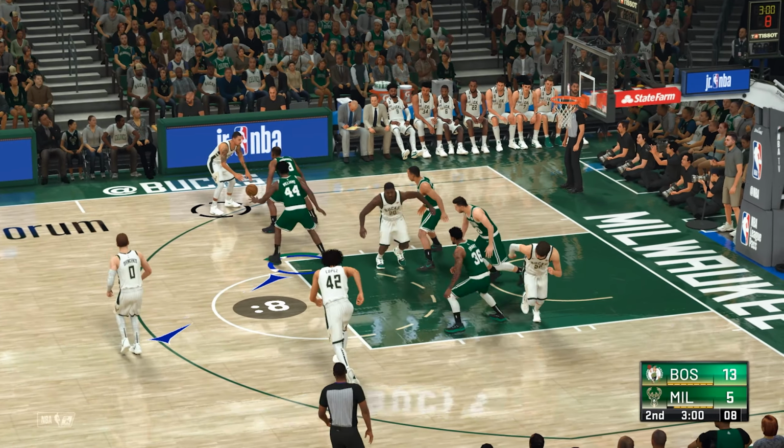Five seconds left in the fourth. Money! And he has brought them to within 2 points. Chris Middleton showing a lot of poise and taking over a very critical possession for his team. It counts! A huge bucket there to stifle the crowd. Yeah, very little to cheer about for them at the moment.